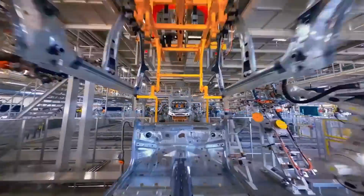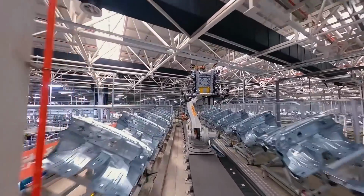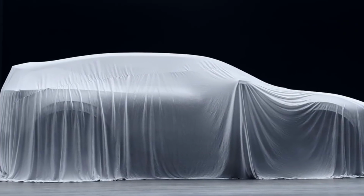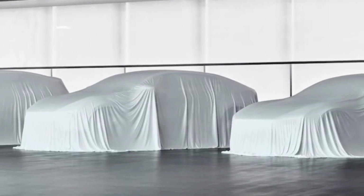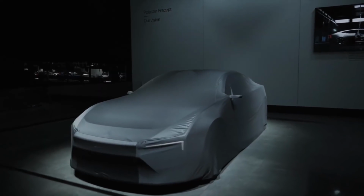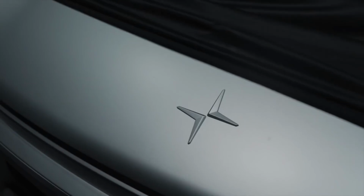In June 2021, Polestar first showed us what the 3 SUV would look like. It wasn't what we expected to see. Actually, we didn't see anything tangible because the Polestar 3 was covered in what looked like a bedsheet, and the Swedish automaker would rather not wake the car up, at least not yet.